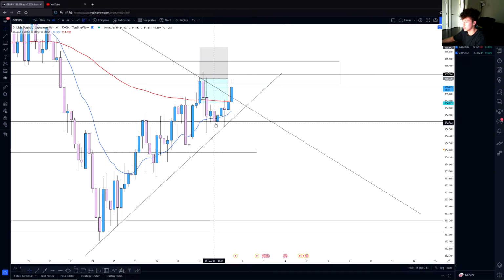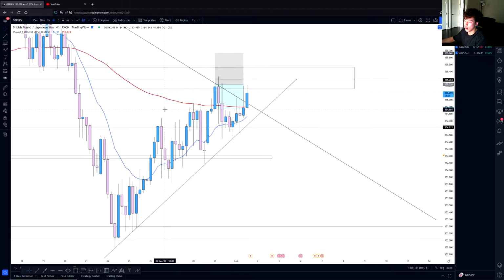If I had seen price close above this general area right here while I was awake, I would have closed out somewhere in this area, because it would have shown me some sort of bullish momentum from that point on. Obviously I was asleep, but I still got stopped out in profit because of my risk management. Like I said, I put my stops right there and still made about a 1% return off of this trade alone, or 1% risk, whatever. I think I was risking 2% on this trade, so I made about 2% back on that trade alone.